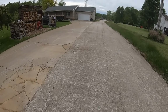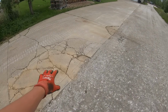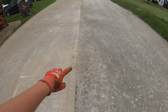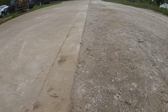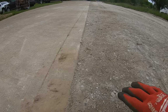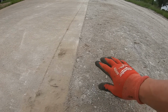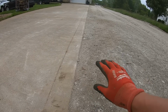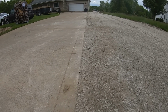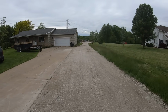I'm super happy with how it's turned out. This was already broken, so don't be concerned we didn't do that. But look how this edge turned out. It is so challenging sometimes to get elevations to match up just perfect like that, because we got to put the stone in a little bit high so that when the compactor comes by and pushes it down, it's not lower than the concrete. That turned out perfect. I'm super happy with that. The grade throughout the whole driveway worked out really well.